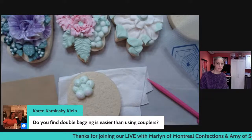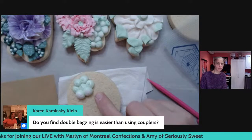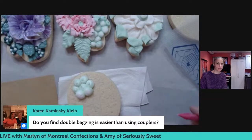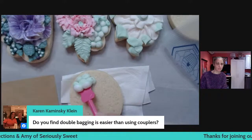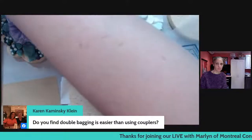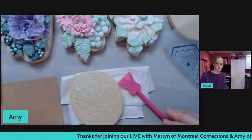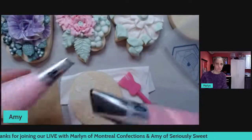Okay, so let's do this next. We've done our little pea pods. So now what I'm going to show you is how I'm going to scrape this so I can keep using this same cookie. I'm just going to take this off for today and we're going to start doing a rose on here. I made you some really nice dark pink and then I made some light pink.